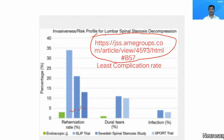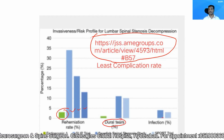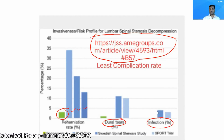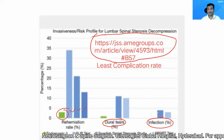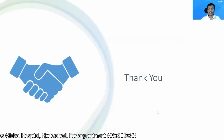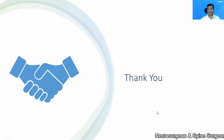When compared to them, all the complications like reherniation, dural tear, or infection are very minimal with endoscopic discectomy. So this obviously shows that in my hands the success rate is 90 to 95%, which is comparable to an open or microscopic discectomy, and the complication rates are very, very low. I can definitely say endoscopic discectomy is a very safe procedure with a very good success rate and very few complications.